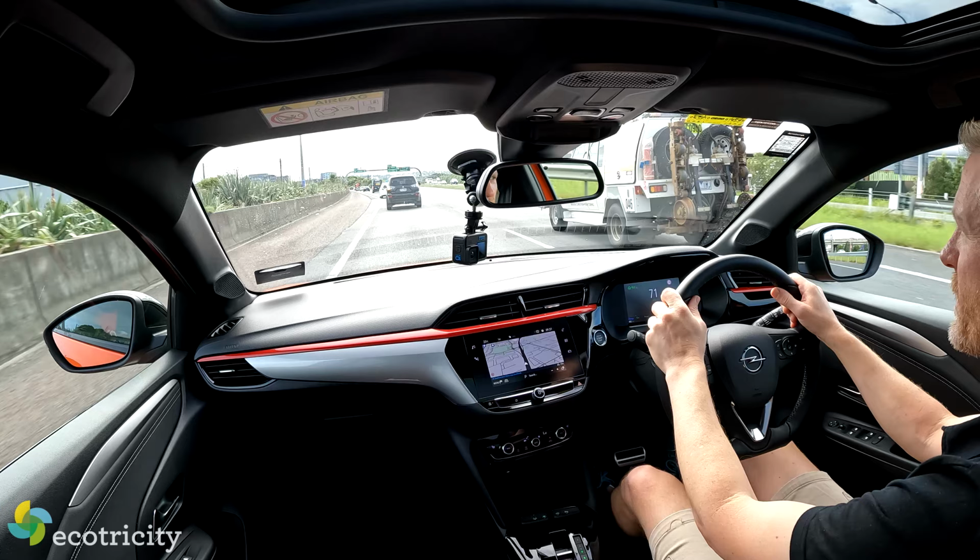First of all, I can push B mode to give me, I can feel it, much more strong regen braking, great for going down hills and putting power back into the battery. And of course I have eco mode. There we go. That's gonna maximize my range. Well, I might actually also just turn the air conditioning off a little bit, see how we go.